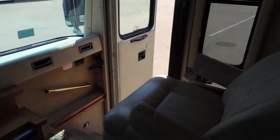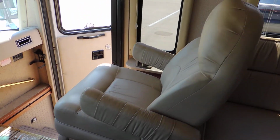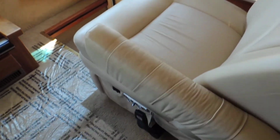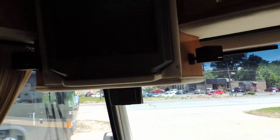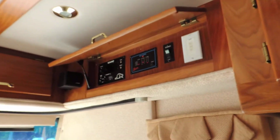The inside of this unit is super, super nice. Shows almost no wear or tear. Has beautiful big white leather 8-way power seats. I'm going to show you a lot of up close in this video. They literally look like new. Has a 6-disc CD changer. A nice TV. Overhead cabinets.